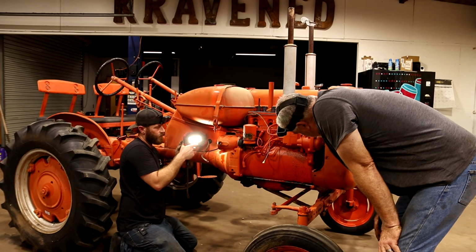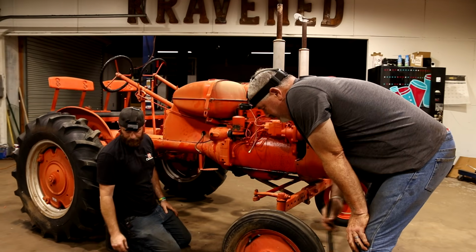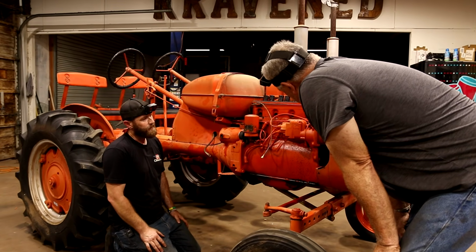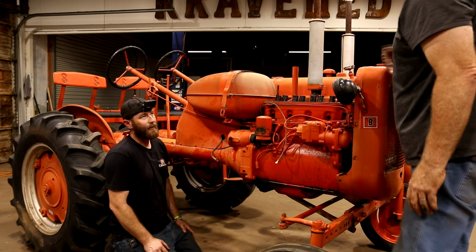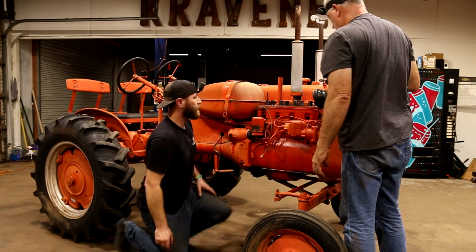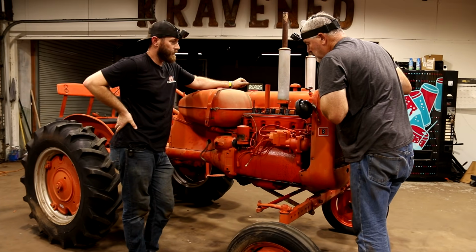I don't know. I don't want to, but I think we probably need to pull that head off, because even if we got it to turn over, there's probably so much nasty rust up in there that needs to be cleaned out. Yeah. That you're never going to get cleaned out without just working it back and forth. You don't want to mess the rings up. So, yeah, I think we've put forth an honest effort.